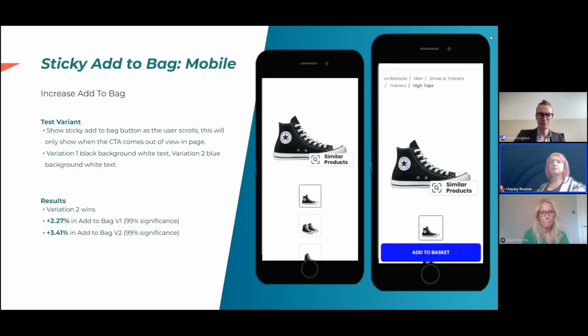So do you want me to go through this one, Laura? Yeah, go ahead. So one of the testing we've done on mobile is sticky add to bag. Again, quite a simple one, but for Redoute, I think it was definitely needed just because of how long their page is currently. So how do we get users to actually add to basket when they've found maybe the right product information for them, they've found their size, they've found the exact color that they might like. So this just showed when the in-page add to basket was out of view. So it popped up from the bottom there.